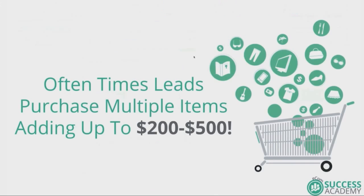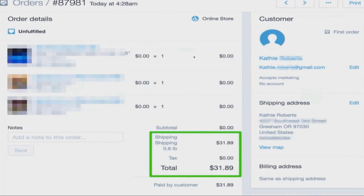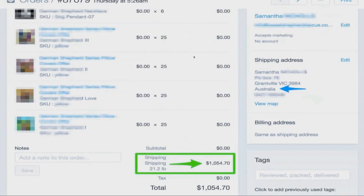But like I said, you want them to buy more than one thing. So here's an order where somebody came in and bought 3 products. So we've got $31 for shipping and handling. See, it says retail is 0. Then we've got another customer that came in. And guys, this is the power of the sizzle effect. Samantha was so excited about the deals that she was getting. She bought $1,054 worth of free plus shipping products. You see, every one is $0.